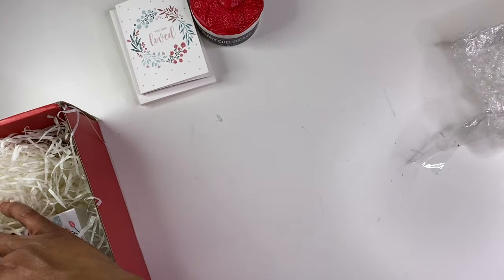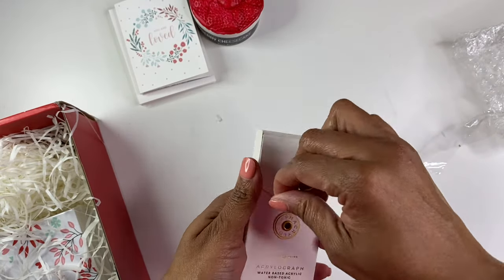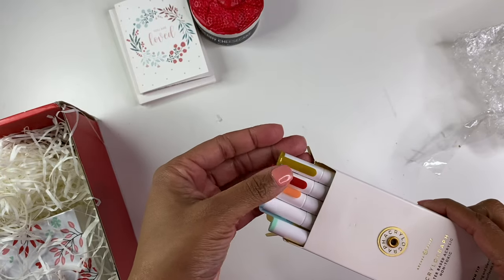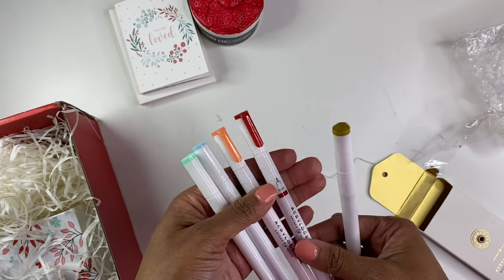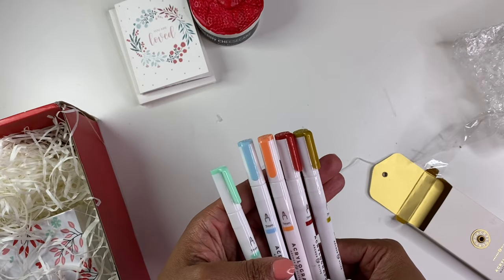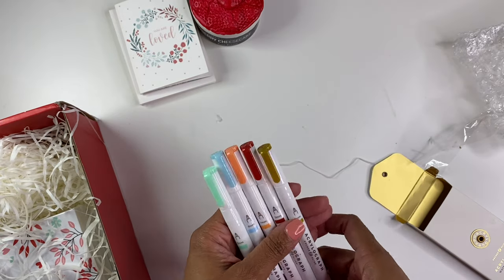And then we also received the most talked about thing of them all, the new Acrylograph pens. And these are in the 0.7 millimeter tip. The reason why everybody is so excited about these is because of the gold one. Oh, so pretty. So we have this gold here. Then there's a red color, which according to Timmy Journals, is pretty much the same red color we have in another set. There is this like peachy coral one, a blue one, and another green one. So some of these other colors do look pretty familiar to me, but I'm so excited about the gold.